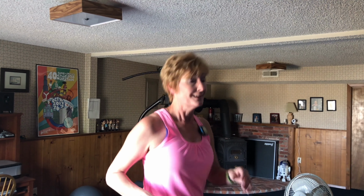So you're stuck running on a treadmill. What can I do to make the miles go faster? I want to share with you some ideas that help me get through those monotonous long treadmill runs. First off, my Gym Boss interval timer. I use it outside, but I continue to use it on the treadmill. And actually, when I'm concentrating on when do I run, when do I walk, it actually does help pass the time.